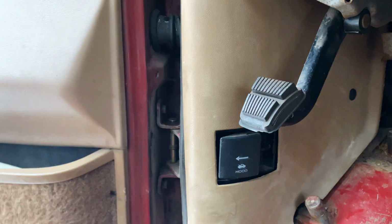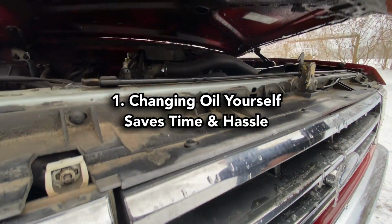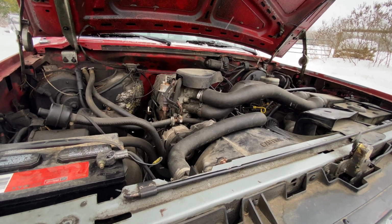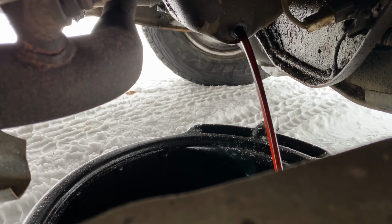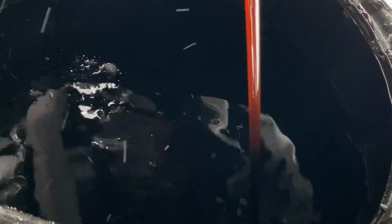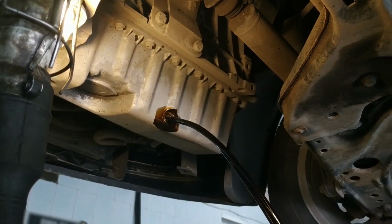But first, reason number 1, changing oil saves time and hassle. In less time than it takes me to drive to an auto garage, the motor oil in my vehicles is fresh, new, and ready to go. The job takes about 20 minutes, 5 minutes of which are just waiting for the old oil to drain out. I never wait around at a shop, cooped up close with a bunch of strangers all twiddling their thumbs while someone else does the simple job of removing a drain plug, putting it back, then refilling with oil. That never made sense to me.